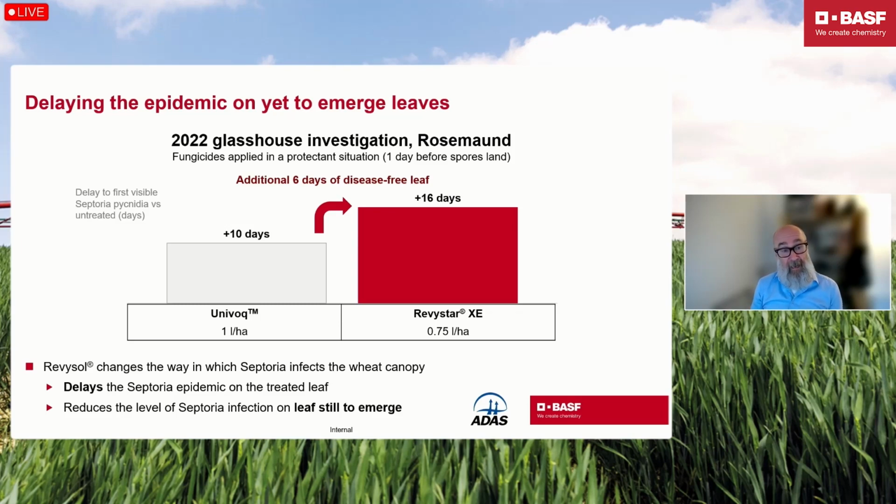So that was in a glasshouse, in very controlled conditions, in 2022. So in 23, we decided to move this out to the field and have a look and see whether we saw a similar effect within the field.